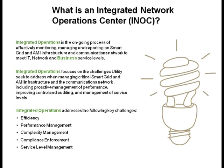The basic definition from our perspective is it's the ongoing process of monitoring, managing, and reporting on smart grid, smart metering, communications network, and IT infrastructure that supports all the different types of business services that make up the utility landscape. So an example would be, let's look at the meter-to-cash process. What are all of the technological elements that play a role in delivering the meter-to-cash service?